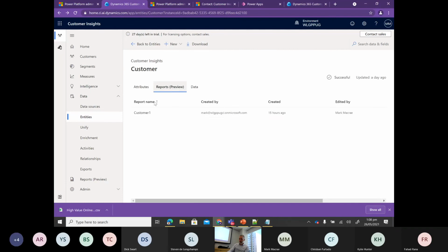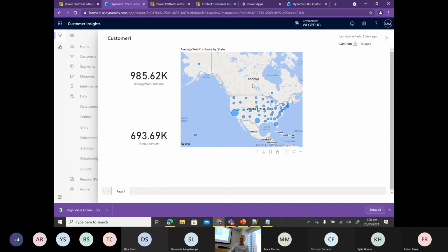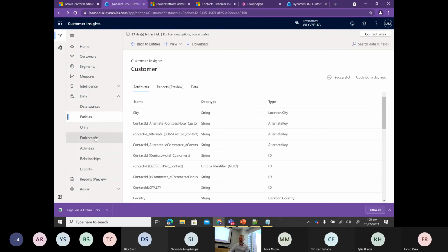So the report that I've built, see if that works now. I'm just pulling in things like mapping where they bought their products from, average web purchase, total club points. Obviously, it's a really rough and ready Power BI report, but you get the idea that you can build these reports directly in here from your data. And if I go to look at the, we talked about the enrichment side of things.